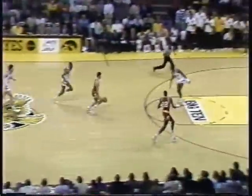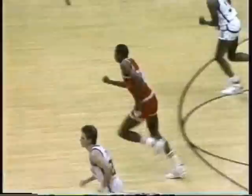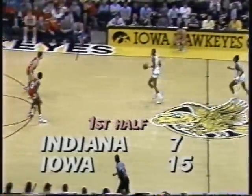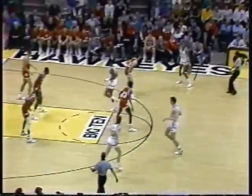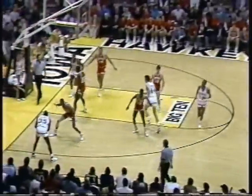Now we see the full court pressure. 2-on-1, Alford, the Garrett baseline. Good soft touch by Garrett. I was surprised Alford didn't pull up for that jump shot out there at 15. 15-7, 8-point lead for the Hawkeyes. Just under 14 minutes left to play here in Iowa City.